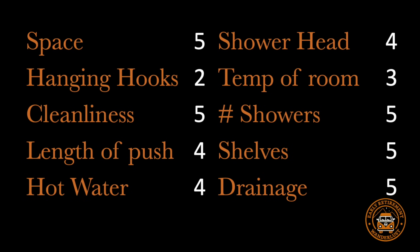Overall strengths are space, cleanliness and shelves. Areas to improve, the lack of hooks and the temperature of such a large space. So an overall impressive score of 42 out of 50 for the Seal Boss campsite on Harris. For such a small campsite, it did have great facilities.